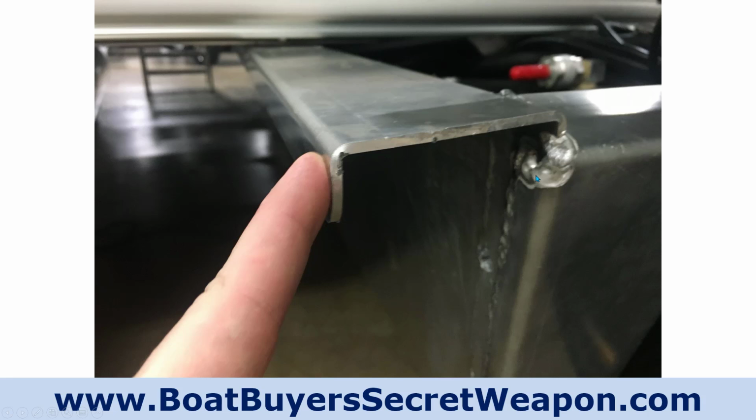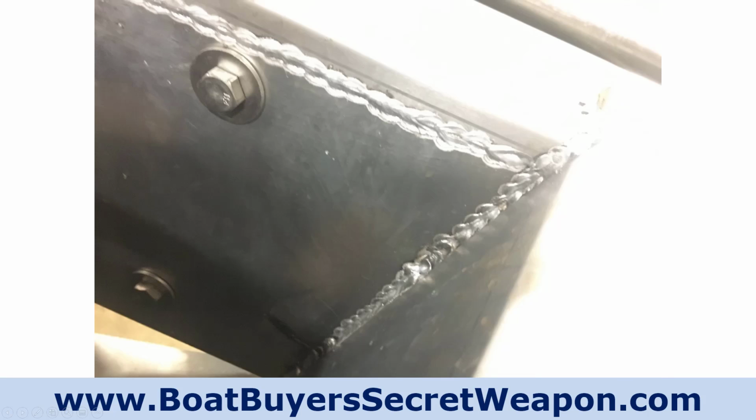But you want to look to see how thick is that engine mount, because that's where all the torque and the stress is going to be on the boat. And again, check those welds back there. If it's a used boat and you're looking at one of these, a couple years down the line, you want to check and make sure there's no cracks that are happening here, because those cracks could be a potential issue down the line. Again, some more welds. This is much better, much cleaner, much more consistent there on that section of the engine mount.